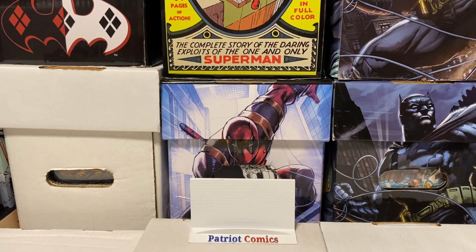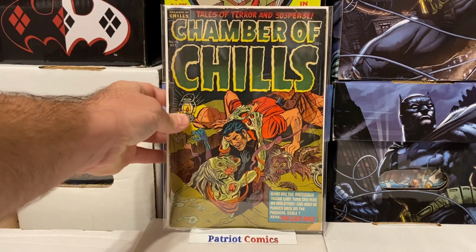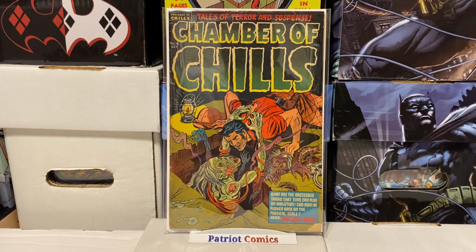All right, so I'm back home now, and you're all probably wondering, what comics did I buy? Well, I ended up getting 3 different books that you saw in the footage, and all 3 of them are pretty amazing. The first one is this one here. This is Chamber of Chills, issue number 13. Lucky number 13. This is from Harvey Publications from 1952.